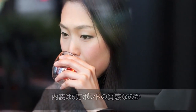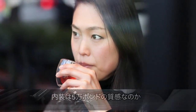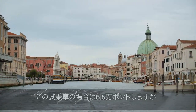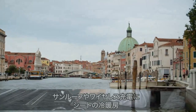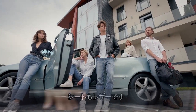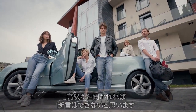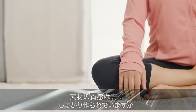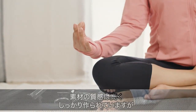I quite like the inside of the Mirai. Does it feel like a car that costs £50,000? Well, £65,000 in the case of this range-topping version, which gets the sunroof, wireless charging, heated and cooled seats, and leather on the seats as well. Does it feel that expensive? Kind of. You know, the materials are generally pretty nice, and it feels solid.